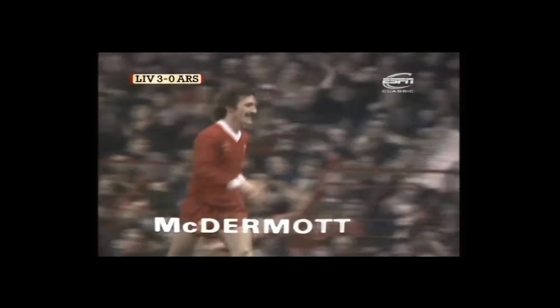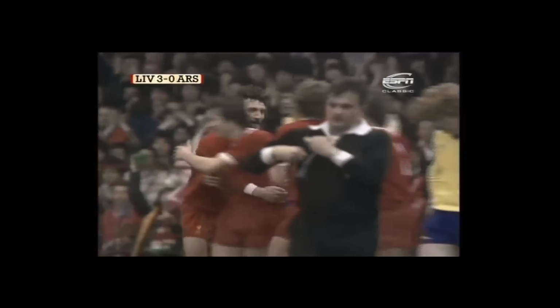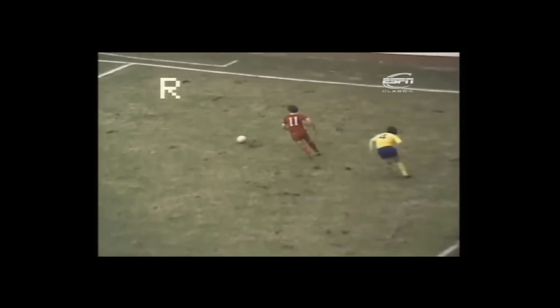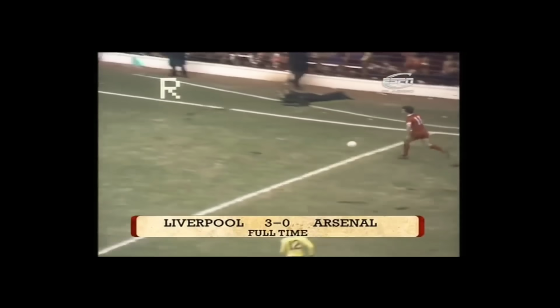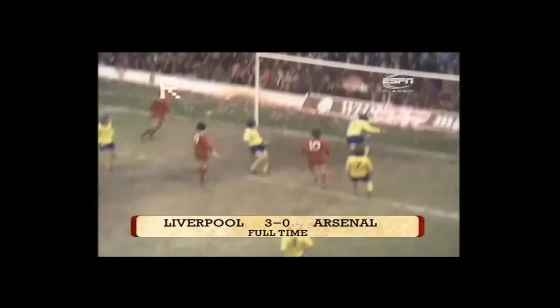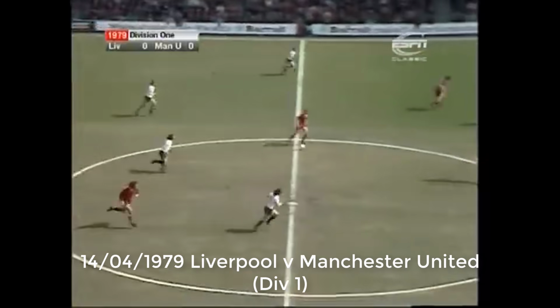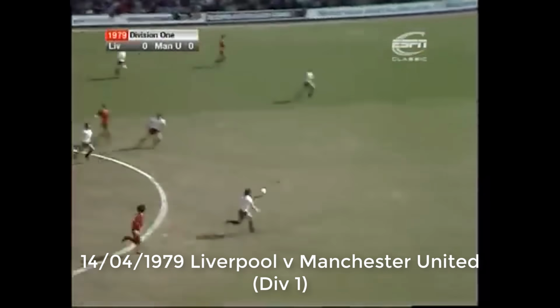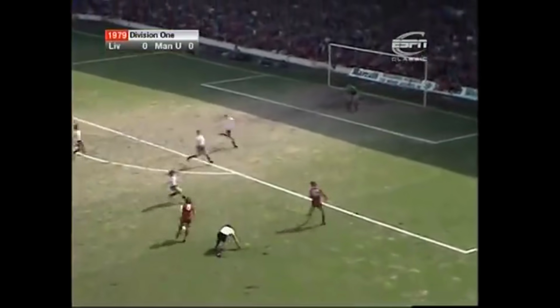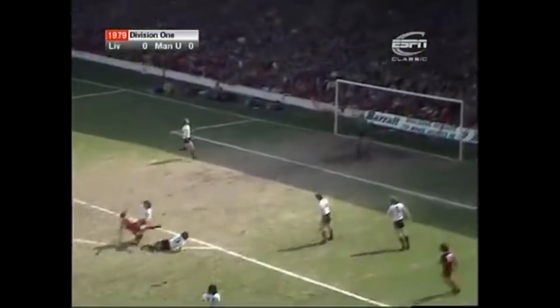Made by Souness, finished by McDermott. A goal of classic simplicity. Once Case had given the ball to Souness and he had slipped Talbot. Talbot came really the wrong side of him. And then Souness is able to cut it back wide of Jennings, and McDermott finishes it off. There's Lou Macari beaten by Souness. Here's Dalglish. He's going to find Case. Still Case.